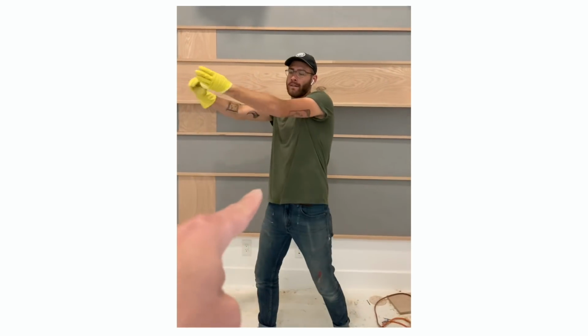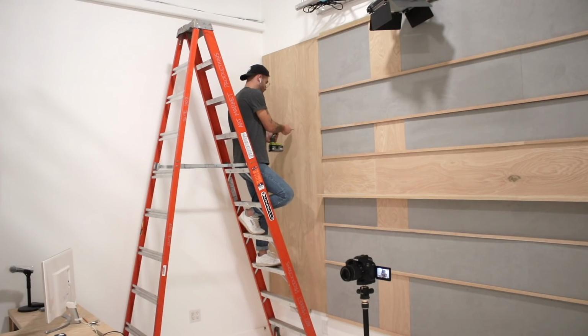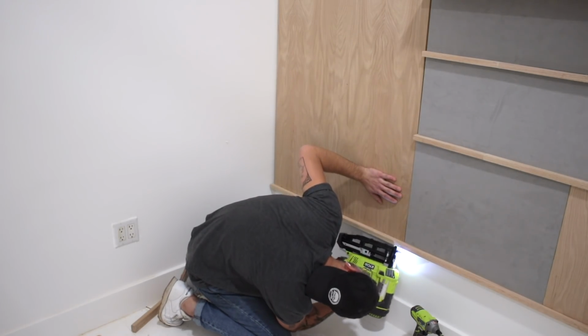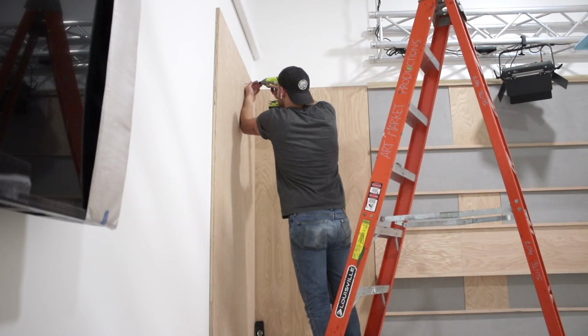Anywhere they were visible, I used trim head screws, which have a really small head on them, and blend with wood filler easily. But on these 1x2 trim pieces on the bottom of the panels, I was able to use my 16 gauge finish nailer.